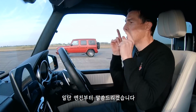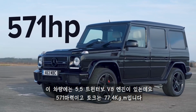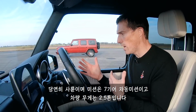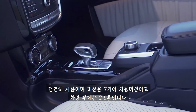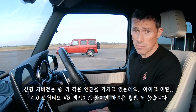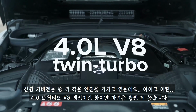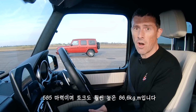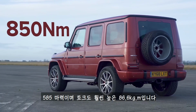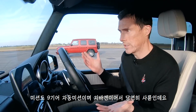So let's talk about the engines. This has a 5.5 litre twin turbo V8, 571 horsepower and 760 newton meters of torque. Obviously it's got all-wheel drive. We've also got an automatic gearbox with 7 speeds, weighs 2.5 tons. That new G63 has a smaller engine. They've downsized it. Oh dear. But while it may be a 4 litre twin turbo V8, it's got more power than this engine. It's got 585 horsepower and way more torque at 850 newton meters of torque. It's also got 9 speeds for its automatic gearbox. Yeah, again, all-wheel drive, obviously being a G-Wagon.